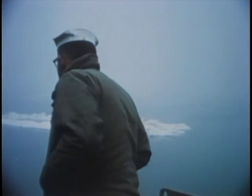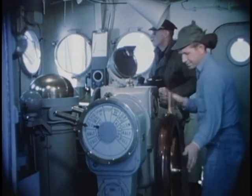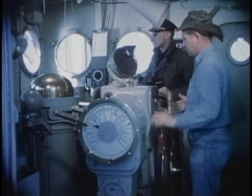Ice lookouts should be stationed, particularly when maneuvering astern, to alert the bridge when ice is in the way of propellers and rudder. Sound-powered telephones provide quick and efficient communication to the bridge from lookout stations. Maneuvering through ice is not easy, but is essential to delivery of Arctic cargo.